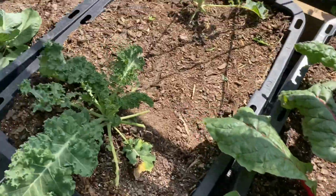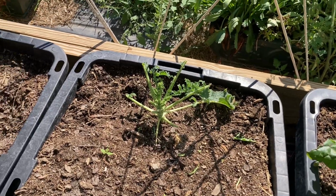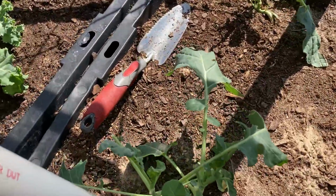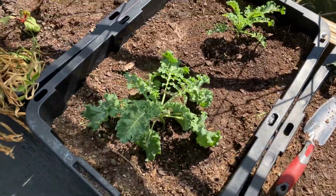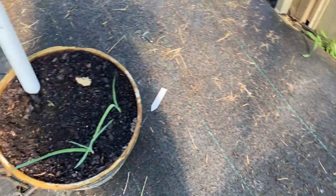Swiss chard here, this kale, starting to get some bites, but that one, I think the kale will come back, but still, I mean, my goodness, guys. Here's some more Swiss chard, and good grief. Yeah, the big traps are coming out, guys. Big traps are coming out. So I need to do some watering, have some more kohlrabi here, and here is some garlic.